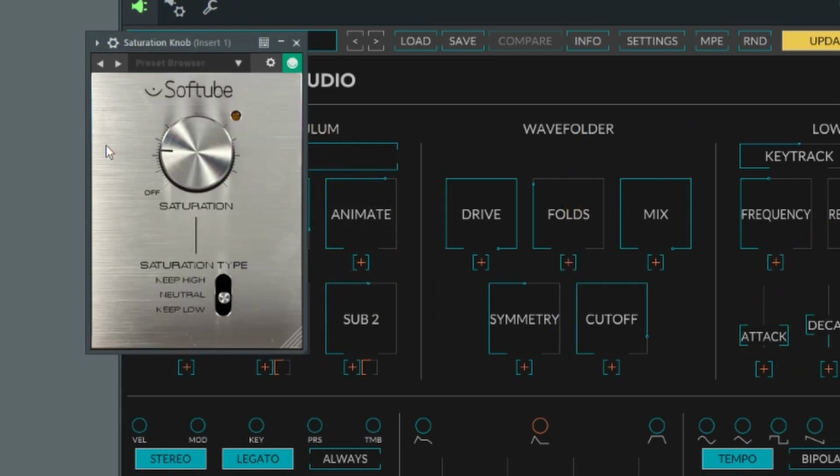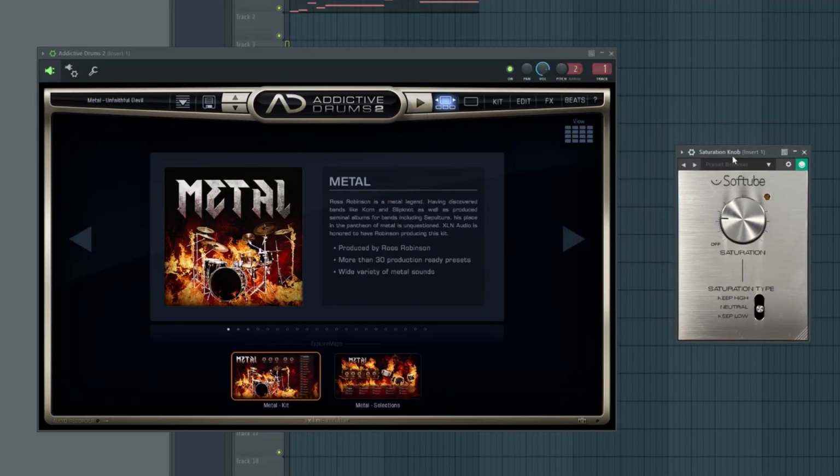Dead simple, super easy to use, and I find myself using it a lot on drums and bass, and a lot of times I'll throw it on my master too to just kind of give it a little extra punch and kind of soft clip the tops just to get that little bit of extra loudness out of my master. So I'm going to throw some drums through here and you can see what it sounds like on drums.